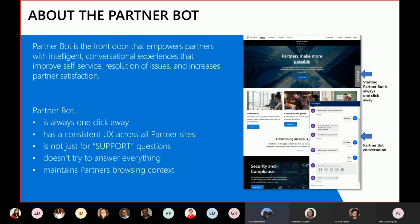One of the big things for us is also, we don't want you to think of the bot as just support. It's not just, instead of talking to the regional service center or a support engineer, I'll just ask the bot. It's not just geared around answering support questions. So you might have questions regarding what it takes to achieve a certain competency, or even more specifically, you're in the process of achieving a competency and you want to know what your next steps are. So don't think of it as just a support mechanism.